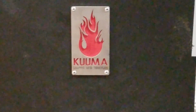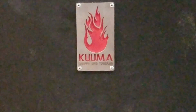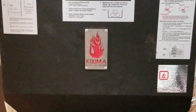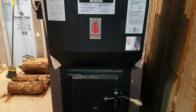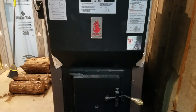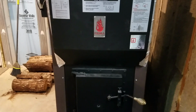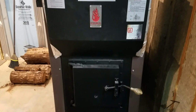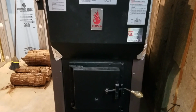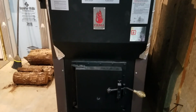This is the Kuuma Vaporfire 100 whole house wood burning furnace, which is situated in the basement of my brand new house built here in North Carolina. This is made by Lampa Manufacturing in Tower, Minnesota. It is one of the cleanest wood burning furnaces you can buy.